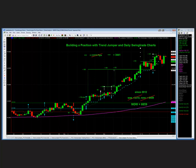179 pips to here, another 703. I mean, by the time I exited right here, that was a lot of money. I was well over 2,000 pips on the second half of the position, which was already immensely profitable. Meanwhile, I added to my position here. This one didn't go the distance, but it did stop out here. It was good for 101 pips.